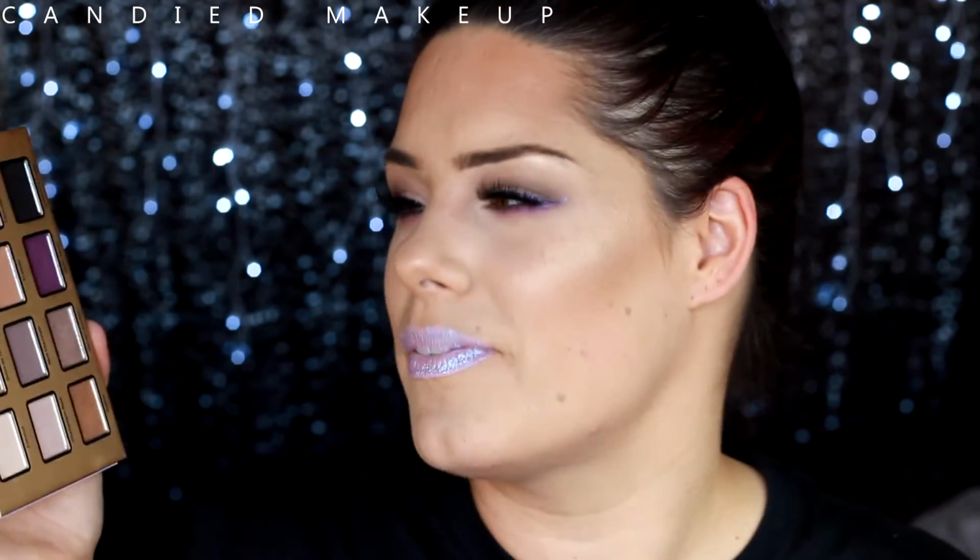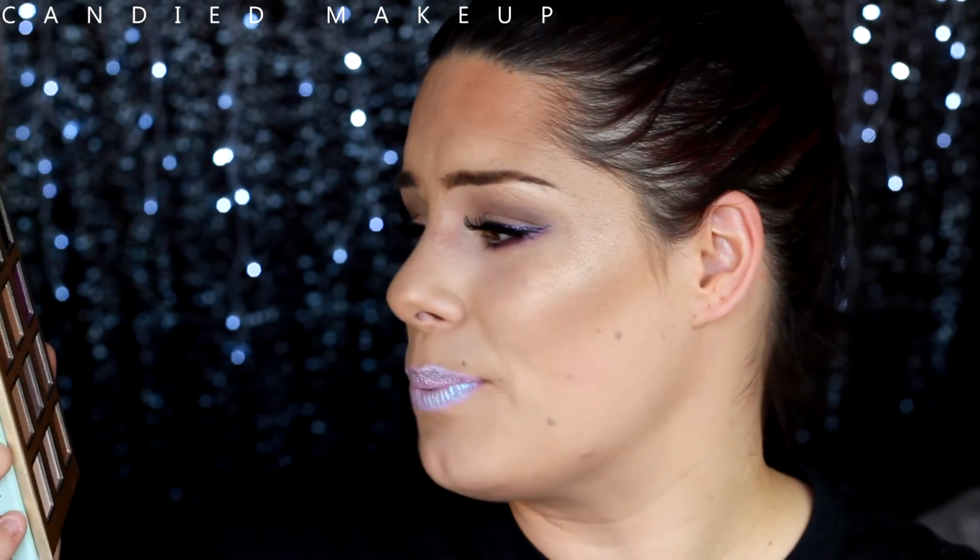If you're not really sort of maybe a purple fan, then I don't think this palette's really going to appeal to you because, like, let's be honest, it's pretty much mostly just purple with a few sort of maybe neutral shades. So I think if you've got green eyes or hazel eyes, you'll love this palette because it'll really bring out your eye colour.